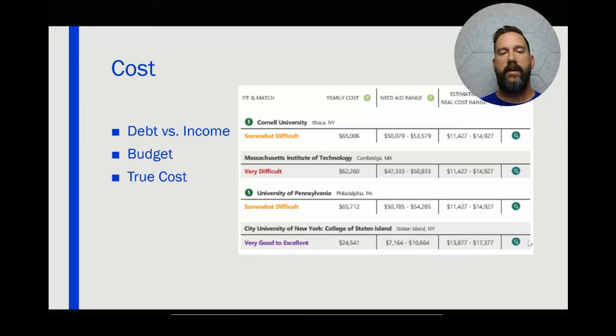Obviously, budget matters, and there's something called the true cost. The list price of a university isn't necessarily what you're going to pay, right? Because when you apply to a college, the amount of aid you receive is based on your estimated contribution, like how much your family can contribute to you going to college. The universities calculate that differently. Not only that, but some of them have different endowments available to offer you more money.